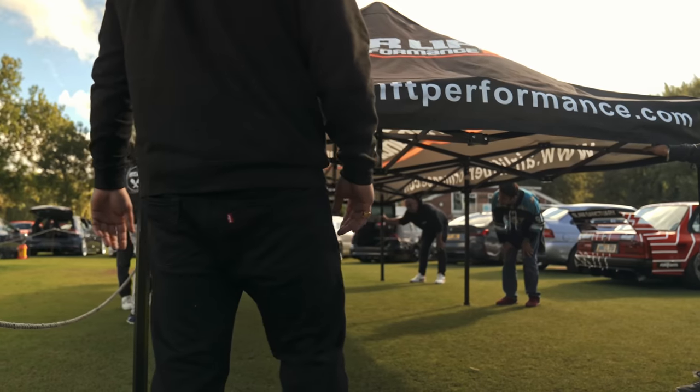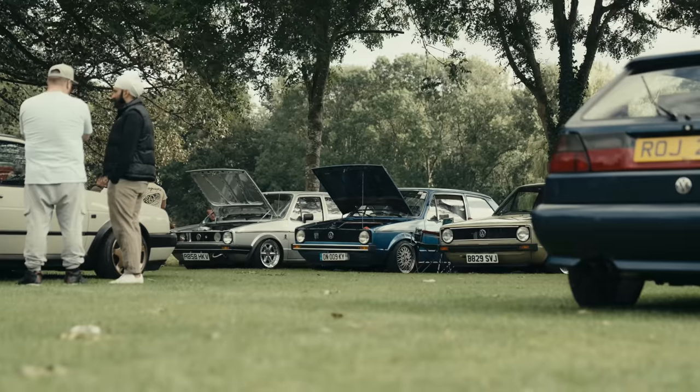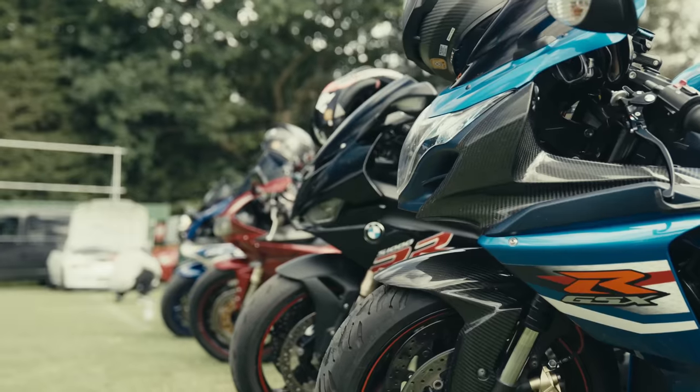Cool. Right, guys, so that is it. We're packing down now. That's the end of the show. The sun's finally come out, and it's a little bit windy, but the weather's been okay. A massive array of different vehicles here today, so it's been really, really good.